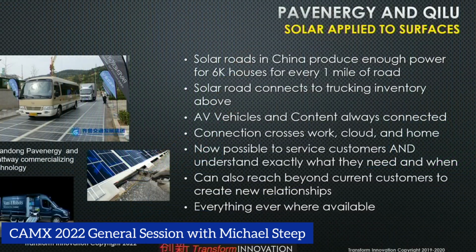Okay, now another radical idea of convergence. This one is called the Solar Road project, and the plan is to build this into a 2,000-mile section of the interstate, for all intents and purposes like our interstate, but the Chinese interstate highway connecting the mainland to Europe. It's part of the One Belt strategy on land.